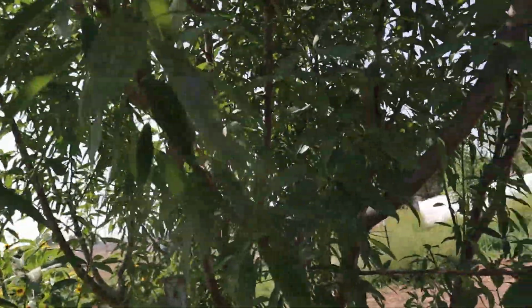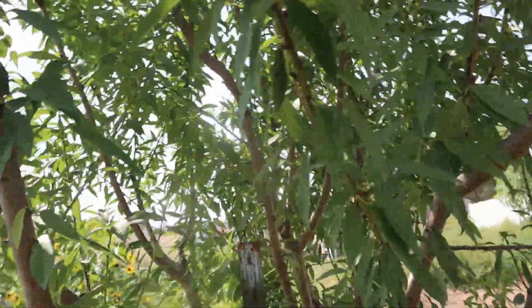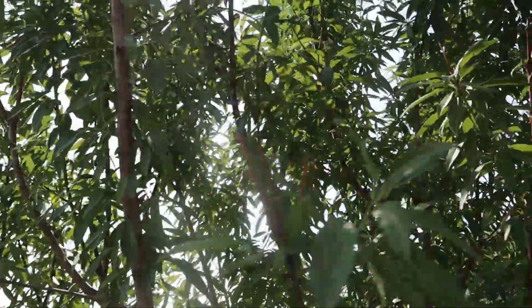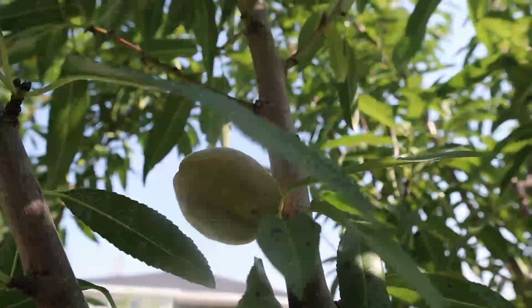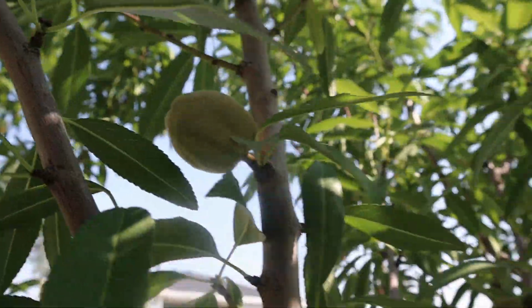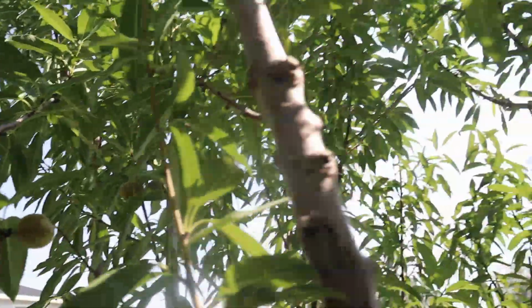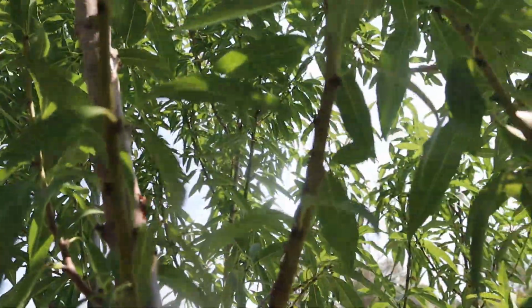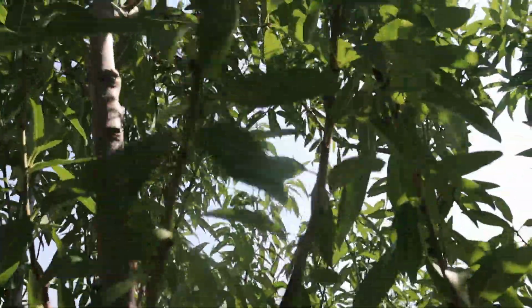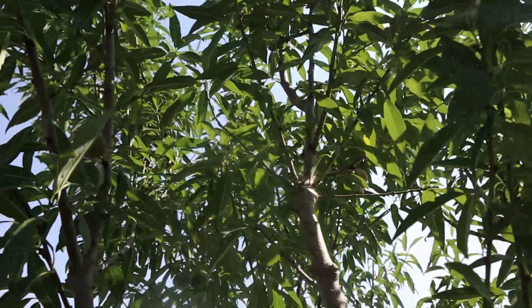And last but not least, for the trees, here's our almond tree. Let's see if we can find an almond. Here we go. There's one. Oh, here's another one right there. Seems that once you find one, it's a little bit easier to find the rest. They're surprisingly difficult for me to see though.